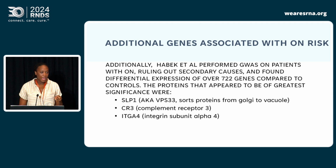Okay, then I'll mention SLP1, which is also described as VPS33. It's another protein sorting protein, not really important for you except that I'm going to touch on this a little bit later. Then you have complement receptor 3. We know of complement more in relation to neuromyelitis optica, but here we're also seeing the receptor involved with at least risk for optic neuritis, and then integrin subunit alpha 4.